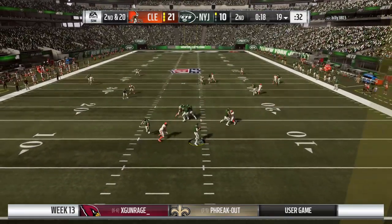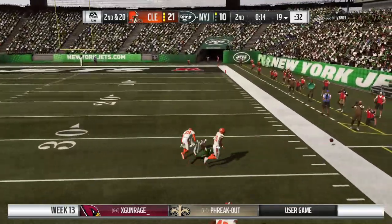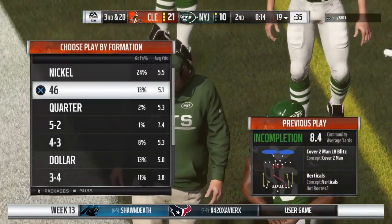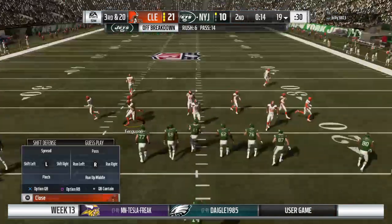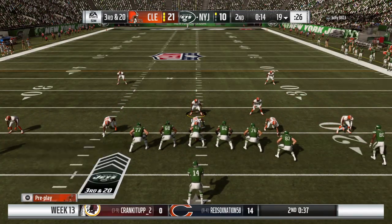Darnold from the gun. Going for the deep ball. That'll be incomplete as the clock will stop with 14 seconds remaining. The Jets on third down. They've only converted once in 4 tries. This will be third and forever.